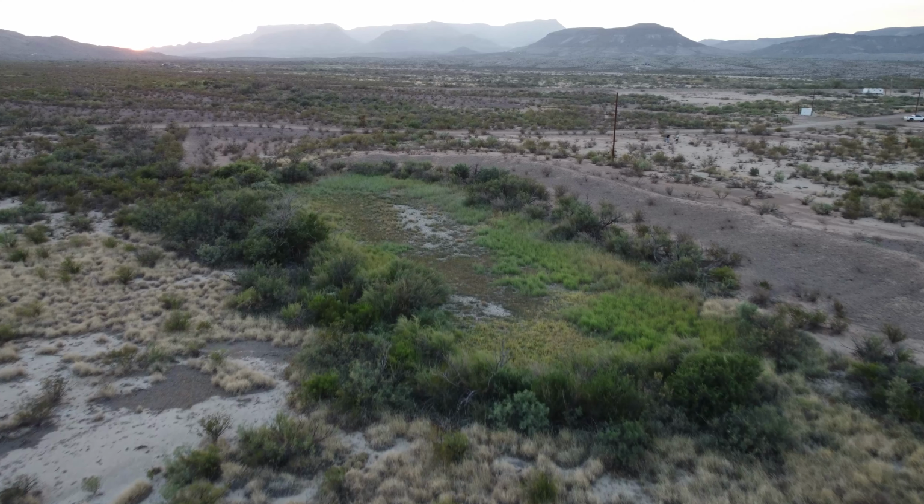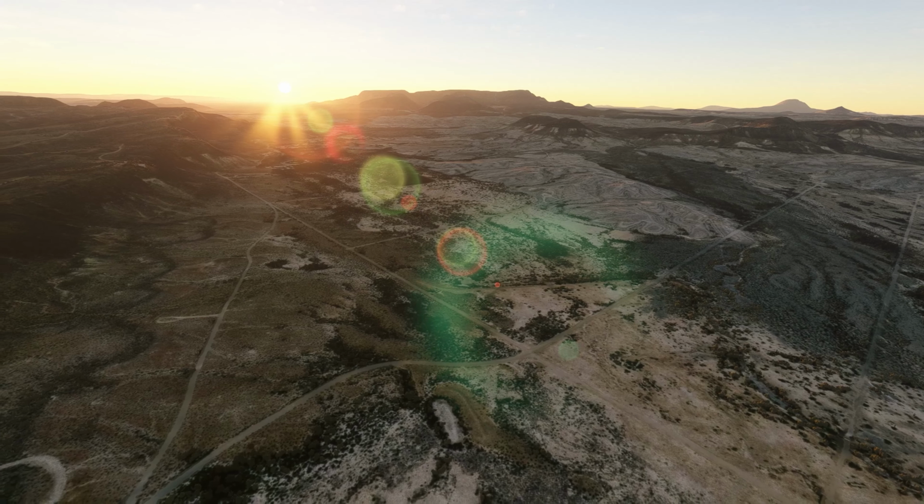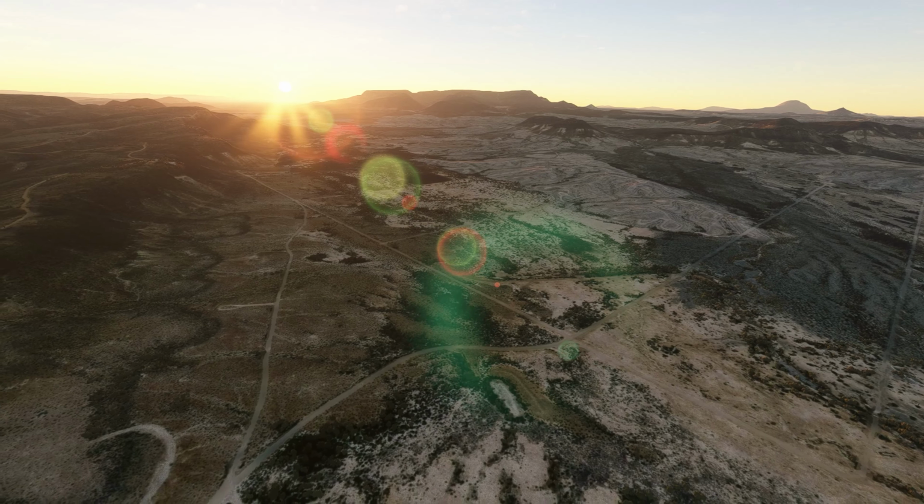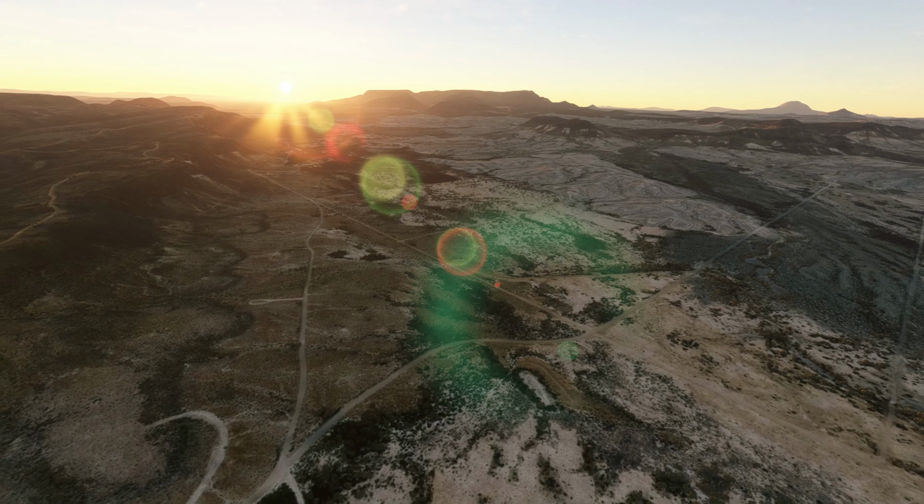This property has a mix of dirt and vegetation. There's quite a bit of vegetation, but there's still plenty of area that's clear. If you want to set up some campsites, you're not going to have to do a lot of work to get that set up.